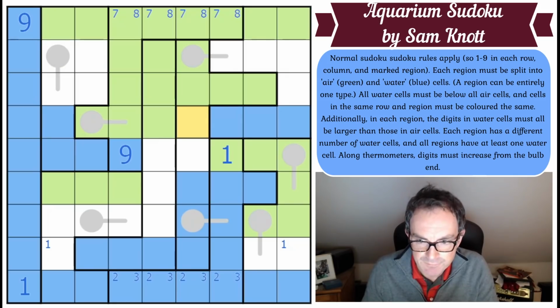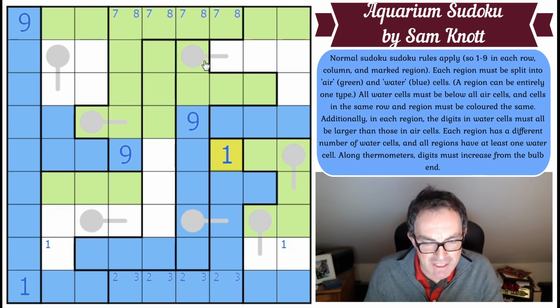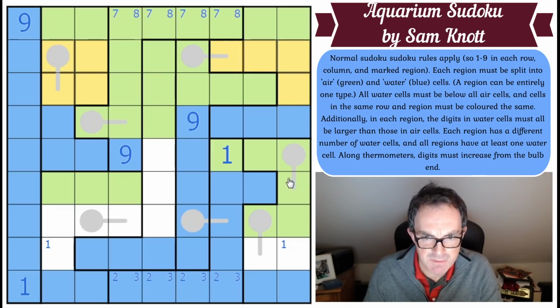So this is a 9, which means it's blue, which means it's a 5-cell region, which means, well, it means a lot, actually. It does mean a lot, because it now means that the 9s in this region and this region are in some subset of these squares and some subset of these squares, which is important because it means that, because we know the 9 is at least at this level, all of those squares turn blue.